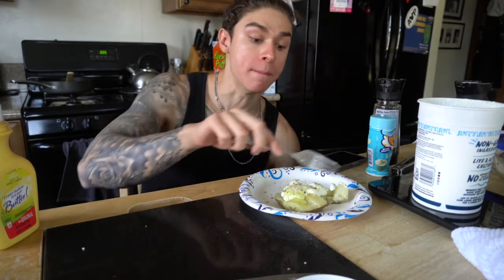That tastes absolutely amazing. But yeah, I'm gonna go ahead and eat this. I'm gonna clean the kitchen up, and then I will get into the cheesecake recipe right after this.